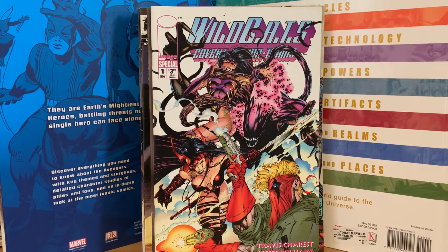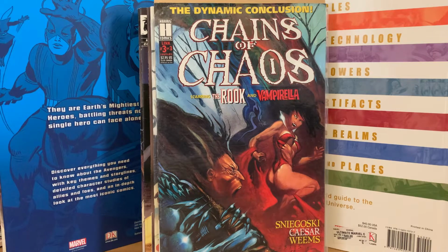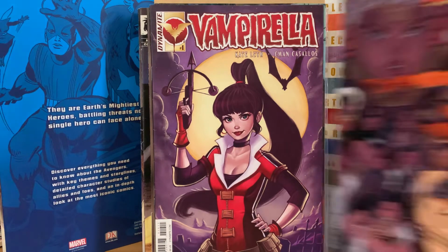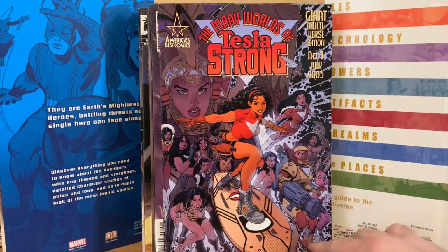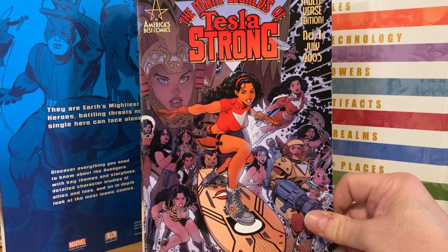Another issue of Chains of Chaos, number 3 again. Vampirella, number 1. I don't know if this is a variant cover or if that's just the first cover. That's a nice cover there. The Many Worlds of Tesla Strong. This is a nice Art Adams cover. Giant Multiverse Edition number 1, July 2003. But look at that. That guy sure can draw.